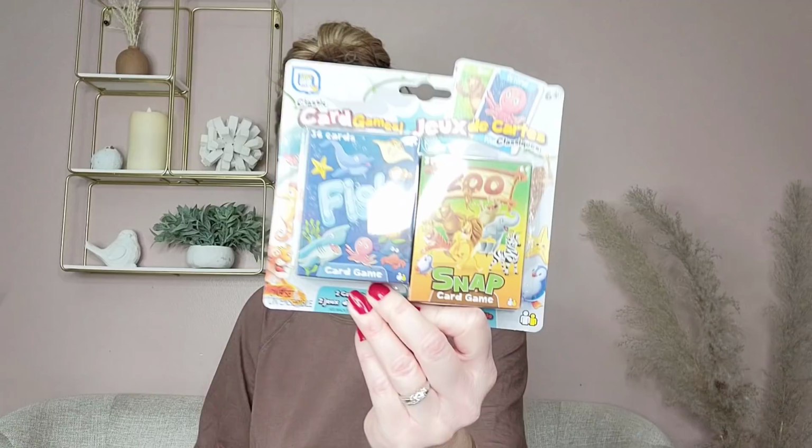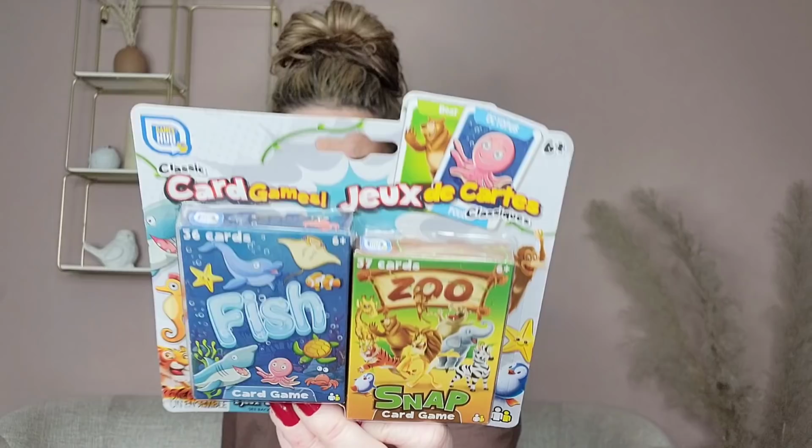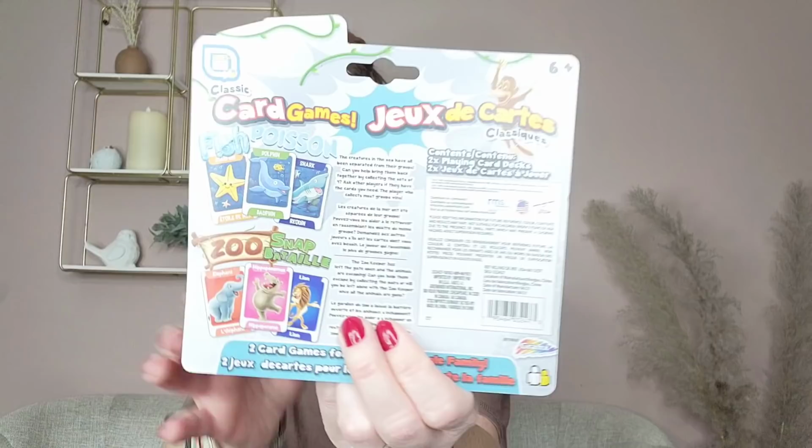And sometimes you can luck out and get name brand ones or decent made kind. And I think this is some of them. This is Games Hub Classic Card Games, ages 6 and up. So we have Fish, which I'm assuming is like Go Fish, and then Snap. I don't know what Snap is. I'm not quite sure. And it says how many players. Doesn't say, it just says ages 6 and up. But it does give you the directions, give you an idea how to do that.